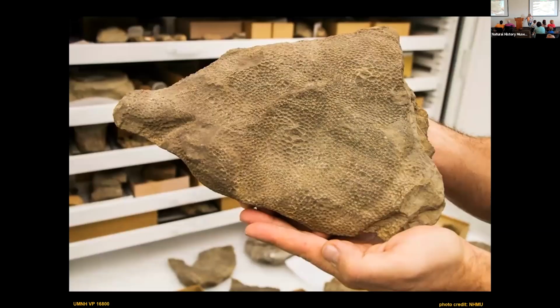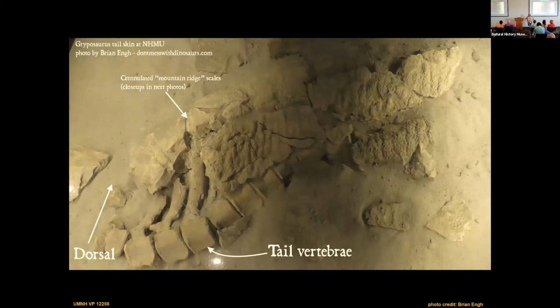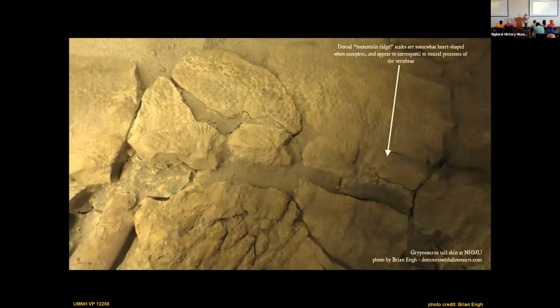But also we have lots and lots of skin from the main specimen that's underneath the glass floor in the collections. That is an articulated tail with vertebrae and skin. And even better, the skin has very, very specific little, I call them butterflies. They're like ridges. There's these festoon scales going down the back of the animal, which is pretty cool.